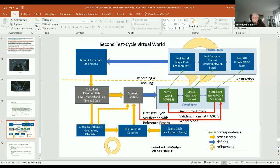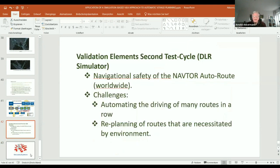In the second test, we also want to test in the validation items all routes automatically by our simulator, here called Haggis. This was the second test case. Here we want to assess automatically the navigational safety of the NAVTOR auto route worldwide. And the challenge is automating the driving of many routes in a row so that we can start this test in the morning, and in the next week we have all results.